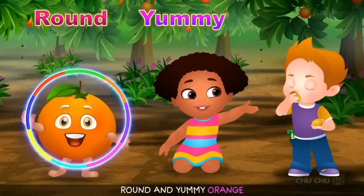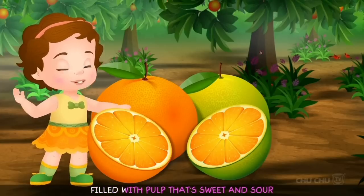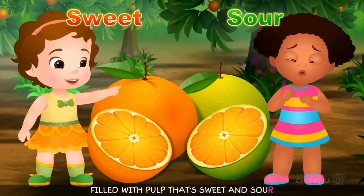Round and yummy orange. Filled with pulp that's sweet and sour.